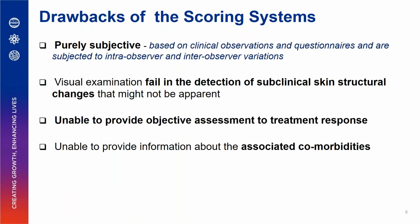So what is the drawback of this scoring system? Okay, there is one more scoring system which is used for eczema, that is called EASI, which stands for Eczema Area and Severity Index, which I'm not going to detail here. So among the eczema scoring systems, as you can see here, the systems which I mentioned, either SCORAD or EASI, are purely subjective. They can vary based on clinical observation and questionnaires, and hence are subject to intra and inter observer variation.